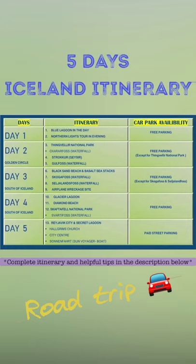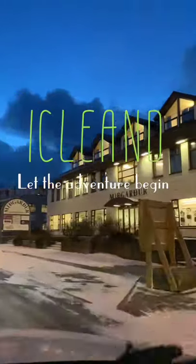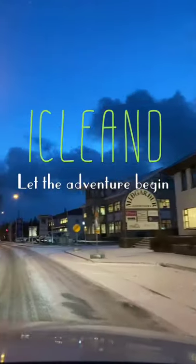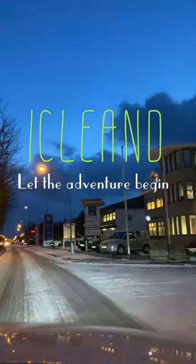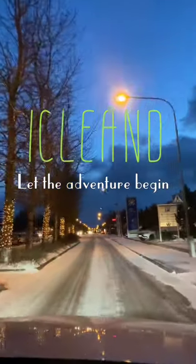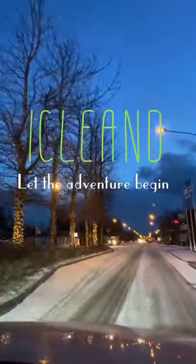Depending on what time of the year you visit Iceland, your itinerary may vary, as most of the northern side of Iceland is inaccessible in winters. But guys, from my experience, I can tell you that we had a wonderful time exploring this country in winter. So guys, our journey has started, so sit back, relax, and watch me take you to all the places that I mentioned in our itinerary.